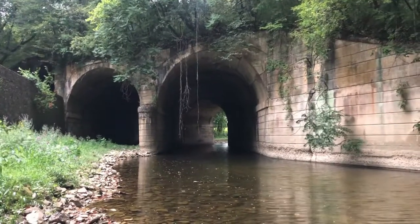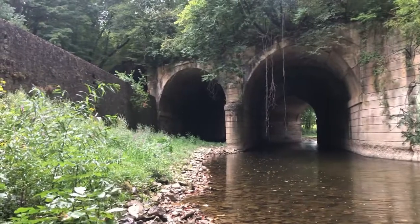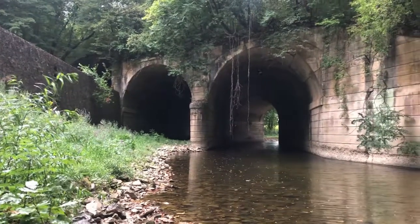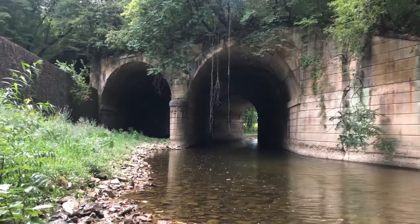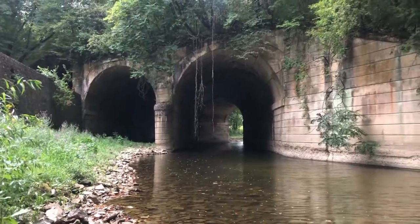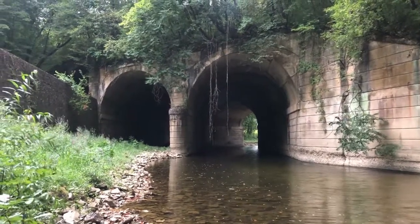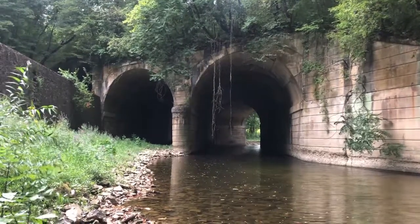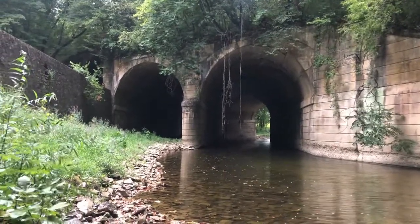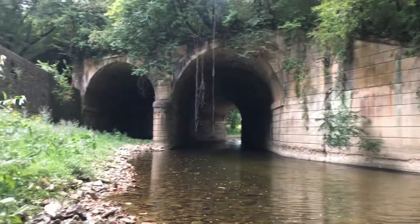So another view of this tunnel, and you can actually hear a train horn in the background. So there are railroads nearby. I know that this is near Allentown, so I know that the Lehigh Valley, the Central Railroad of New Jersey, and the Reading Railroad, among others, would probably have been operational in this area. So maybe it was associated with one of them. In fact, for all I know, this could still be operational.